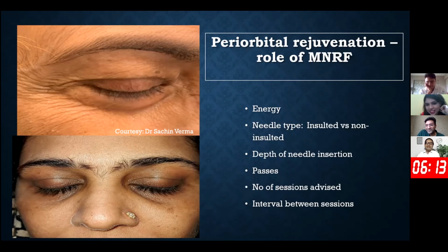Possibly these are the clients where you can do a little bit of MNRF, but this is when a combination with PRP can be excellent. And Ishad can vouch for that. He had conducted a study for that also long back. Possibly he has forgotten, but he had done normal microneedling with PRP. That is an excellent way of delivering periorbital rejuvenation for someone who has fine wrinkles around the eyes. So that can be done.